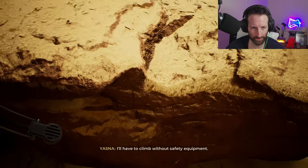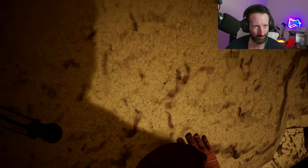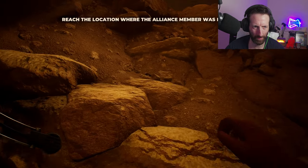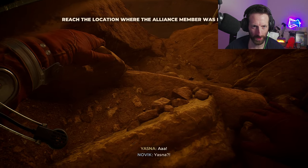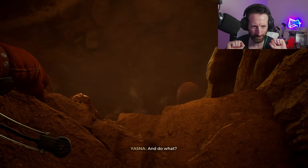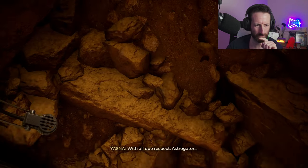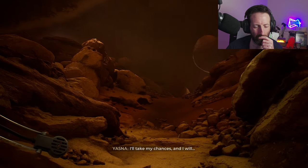I have to climb without safety equipment. Theirs is nowhere to be seen. No alternative route? Nah, we can climb this. Okay, is this me doing this, or is this a cutscene? Yasna! Hello, I'm all right. She's climbing on her own. Okay. It's the last moment to go back. And do what? As far as I remember, we ran out of options here. With all due respect, Astrogator, it is me being stuck on this surface. So if you let me, I'll take my chances.